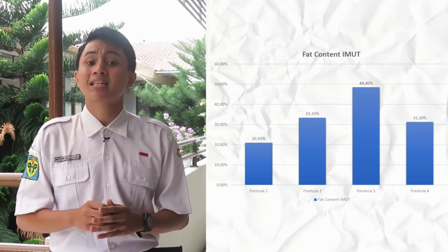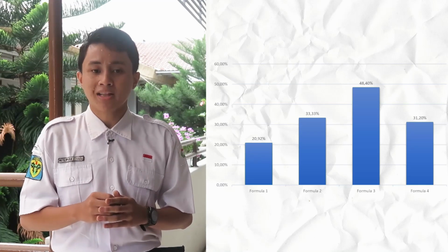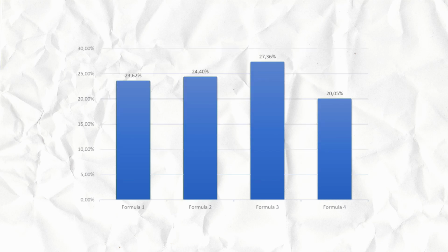Next nutrient is fat. Fat is needed for the body as an energy resource, but if too much, it can become cholesterol. From that statement, we have decided the fourth formula as the best fat content with 31.20%. Then, moisture or water content. Water content impacts the texture and shelf life of the product. In this study, the type of product is dried food. So the best water content is the fourth formula with 20.05%. Because with the least water content, the shelf life of the product will be longer.